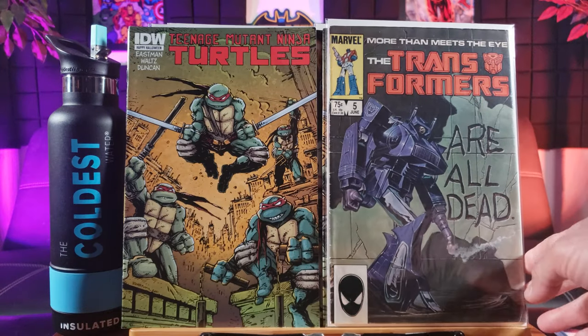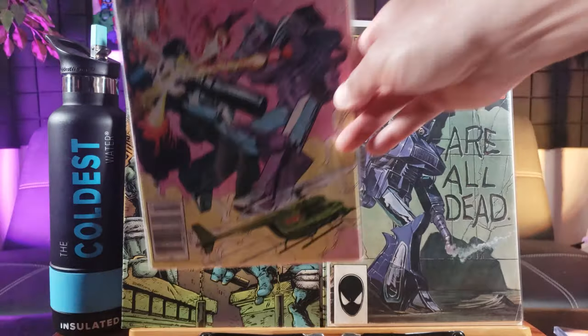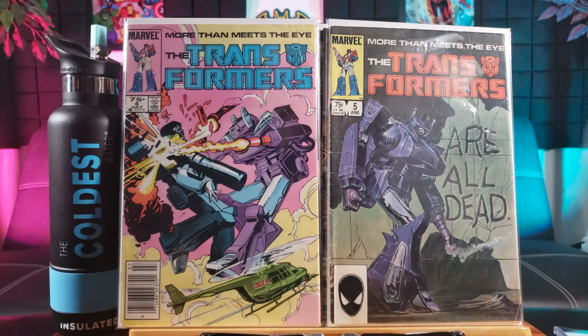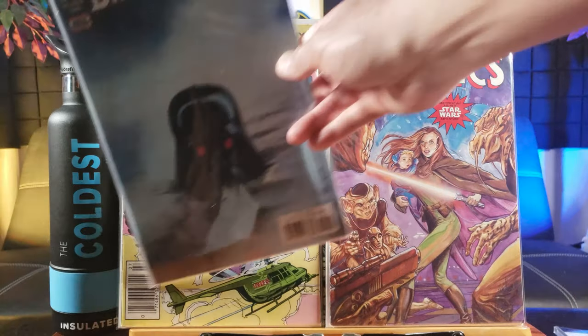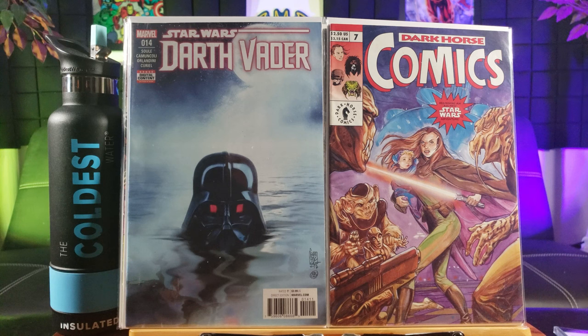Transformers number 5. I cleaned that out real good. Early issue Transformers. Must have in a collection. Transformers number 6. And that's a new standard edition. That features the first appearance of Josie Beller. Later becomes Circuit Breaker, who is a villain. Dark Horse Comics number 7. This is the first appearance of Nomi and Ryuma Sunrider. Two important characters in the Star Wars universe. Darth Vader number 14. First appearance of Verla.